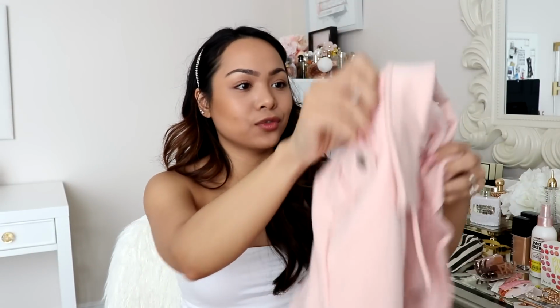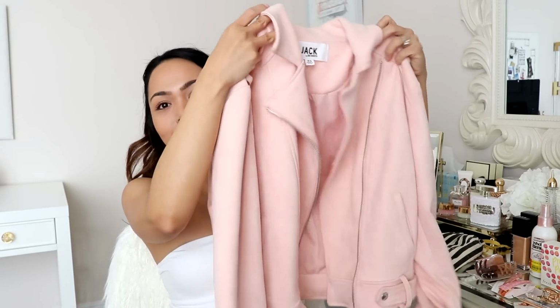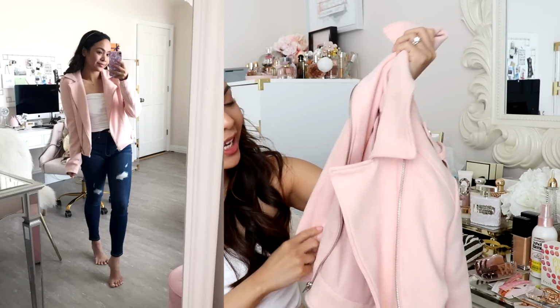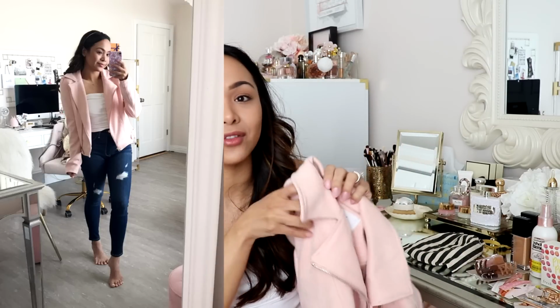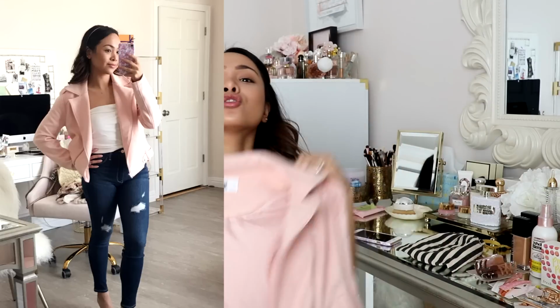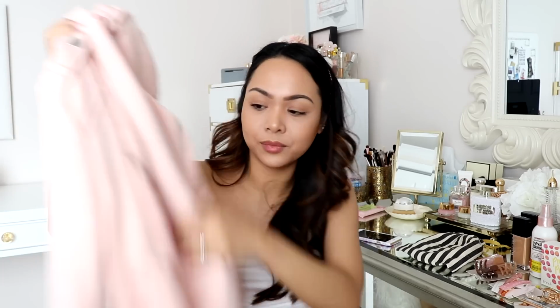Oh my gosh, this jacket is so beautiful, you guys. I found this at the store Apricot Lane. It's just a pink suede kind of like moto jacket. It's so pretty. I got it on such a good deal too. It was on clearance for $25. I love this so much, could not pass it up. The brand is Jack by BB Dakota. It's just beautiful. I love it. I got a really good deal on that.